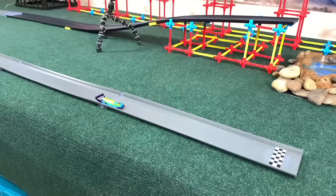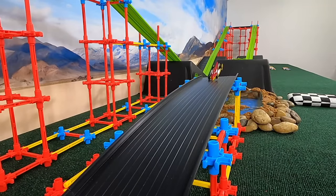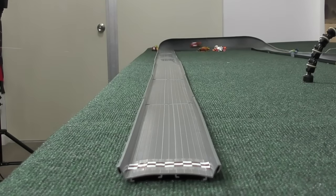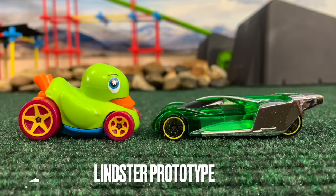Another one for the Street Beasts. Truly a unique vehicle, but not one that's going to pull a lot of speed out there on the course. Tough to see a car not even finish.